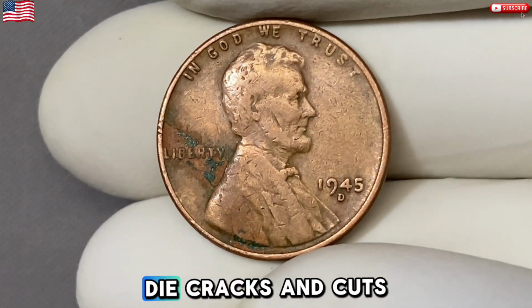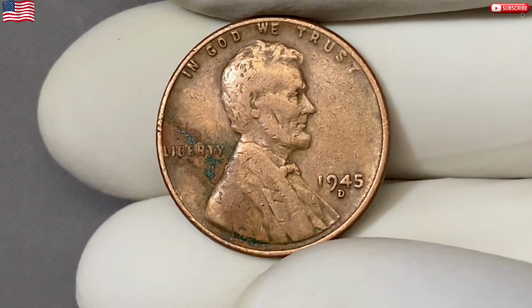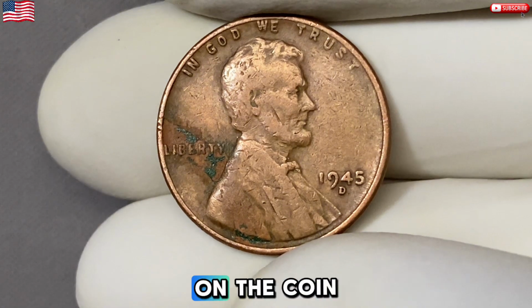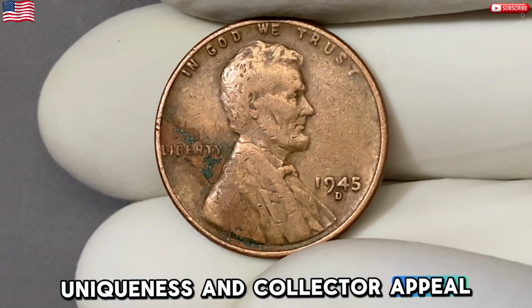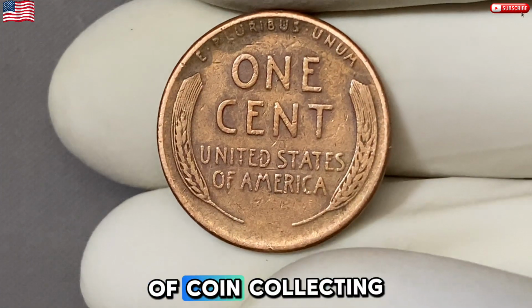Also worth noting are die cracks and cuts, imperfections caused by damaged or broken dies. These create raised lines, bumps, or even entire chunks of missing design on the coin. They're often easy to spot and add to the uniqueness and collector appeal of the penny. No two are exactly alike, and that's a big deal in the world of coin collecting.